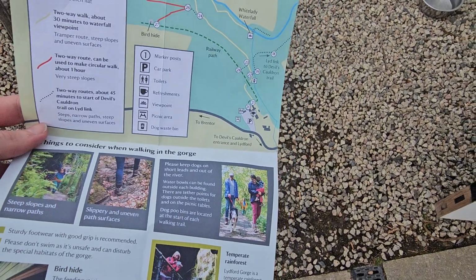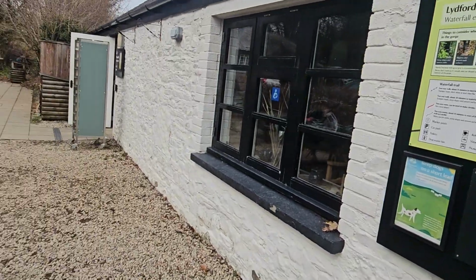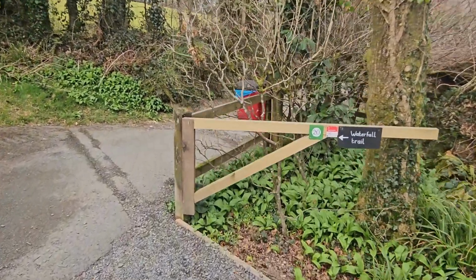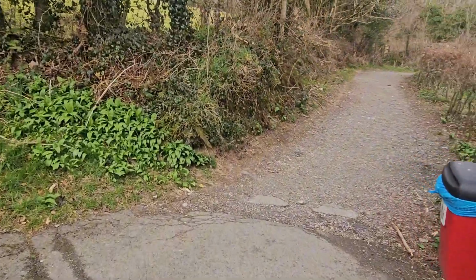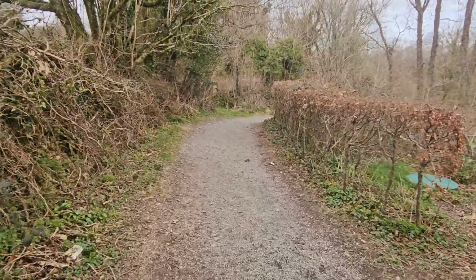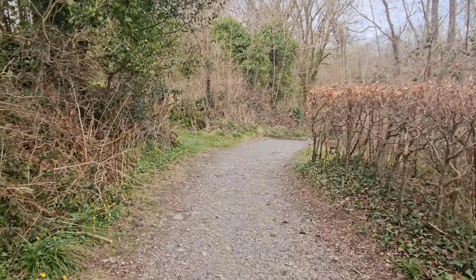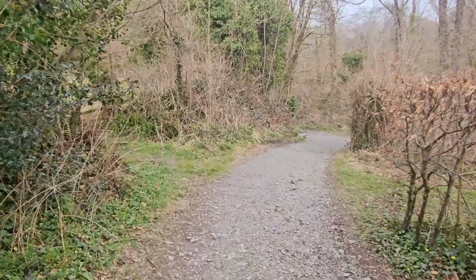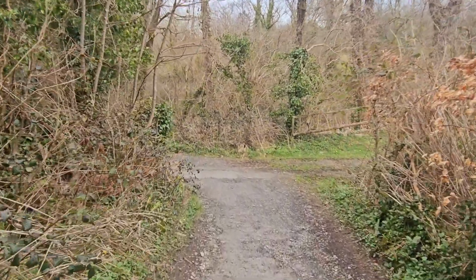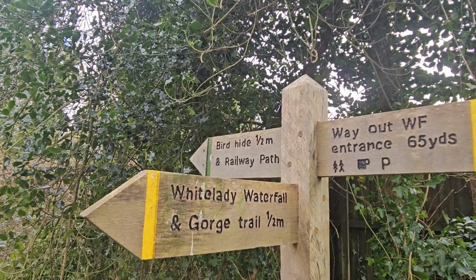We've got to go left by the National Trust Visitor Reception. So the first sign, and going this way. Perfect weather conditions today, and it's getting warmer as well, so that's good. And I think we're officially in spring now, aren't we? So today's going to be made up of a collection of trails, so we're going to do a bit of a loop. So bird hide, half a mile, and railway path, so we'll go this way.